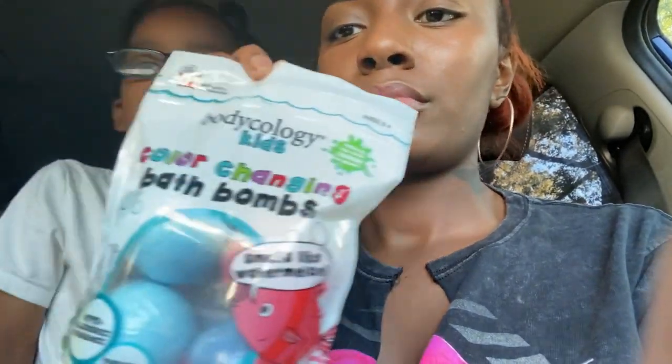So I'm gonna show y'all some of the stuff that we found. And we got some bath bombs. So he wanted to get these. Mind you, when we went in there, I said we're not getting no toys, we're not getting anything you know that we really don't need to get, but you know how that goes. So he wanted these bath bombs, and I thought that'd be pretty cool, so we can put them in there when he gets in the tub. And it's like 4 in here. Oh, it says smells like watermelon. That's what it says. By Body Ecology.